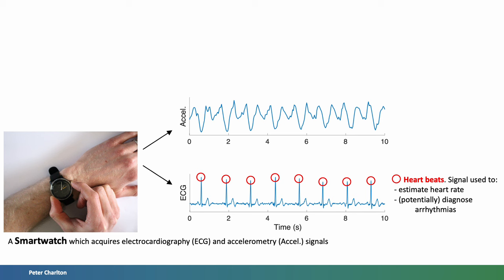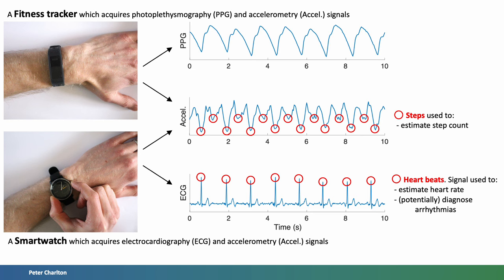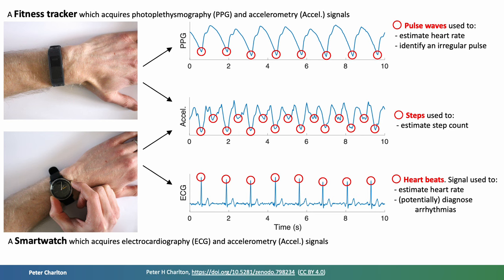A second signal measured by wearables is the accelerometry signal. A measure of acceleration, this signal shows movement. Also measured by fitness trackers, it can be used to estimate step counts. And thirdly, the signal that I'll focus on today, the photoplethysmogram, or PPG, exhibits a pulse wave for each heartbeat, and so can be used to estimate heart rate and to identify an irregular pulse.